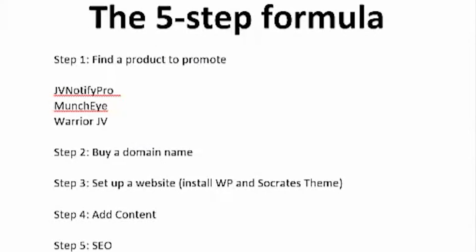Now here is the 5-step launch jacking formula that you can use to profit from launch jacking. Okay, step one, which is pretty obvious, is to find a product to promote. Now to find products to promote, you would use JV or product launch calendars, so you could see which launches are coming out 30 days in advance or even a few months in advance.